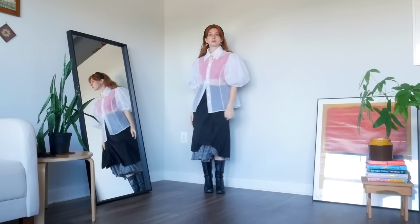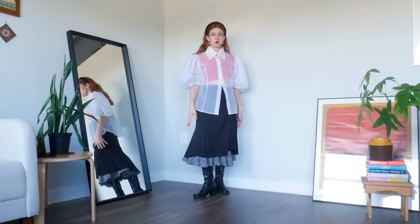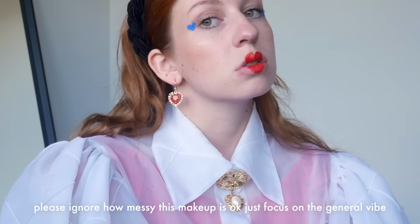I'm also utilizing lots of layering to create a more fully dimensional and complete looking outfit. And finally, since this was the last outfit, I even went the extra mile and actually did some makeup, applying lipstick in a heart shape and adding some blue graphic eyeliner in heart shapes as well, which still sticks to a playing card color scheme.